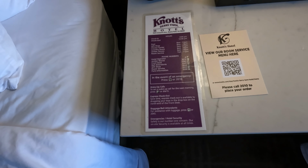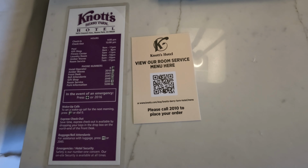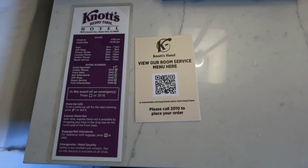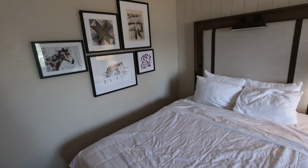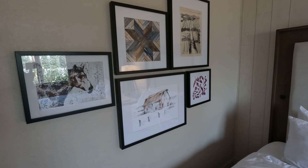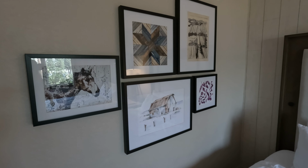Check in, check out, see what's open, what the numbers are, wake up calls, and then you do have a room service menu right here. If you want to see what's available currently, you can scan that QR code. The second queen bed on this side, and then some pretty cute, nice touches on the decor here. Very farm-esque. Knott's farm-esque, yes.